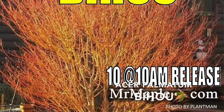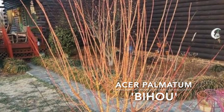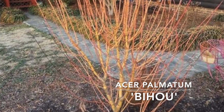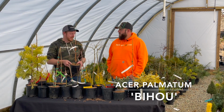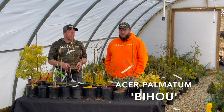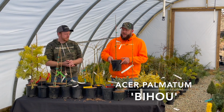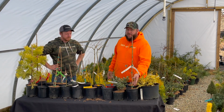Yeah. So this is such a beautiful, unique winter interest plant that is very special and very different. It was brought back from Japan about 2008, so it's fairly new to America, but it's one that's very unusual and very different. Yeah, drainage being paramount with this one. You're going to love this one though in the winter garden, and that one again is Acer palmatum 'Bihou'.